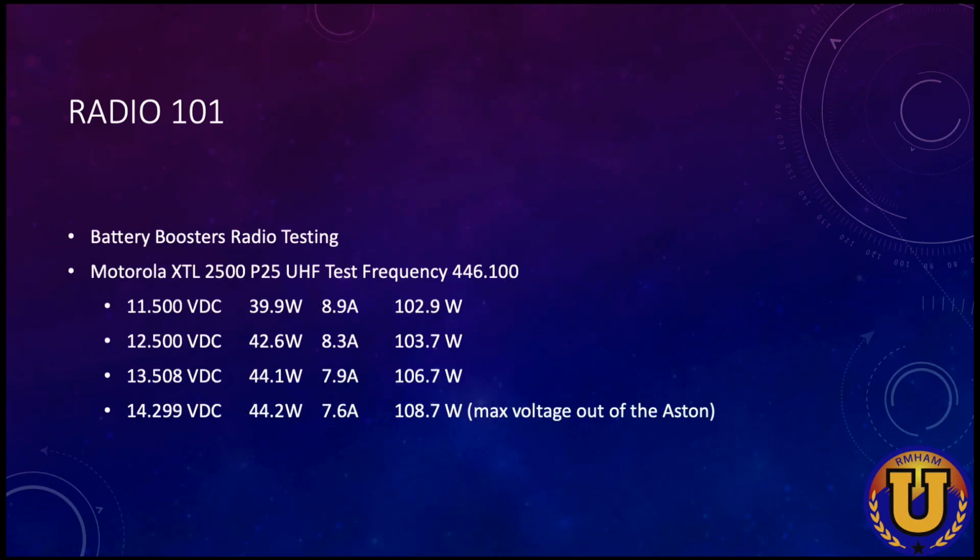UHF, test frequency 446.100. For us in the EOSS world, that's one of our simplex frequencies. If I set the Astron to 11.5 volts, its output is 39.9 watts. It's a 40-watt radio. It's drawing 8.9 amps or 102.9 watts of power at 11.5. At 12.5 volts, it's at 42.6 watts, 8.3 amps, current goes down, right? It's 103.7 watts. At 13.508, this is what happens when you have 5-digit tools.